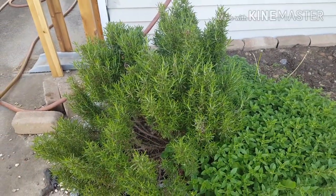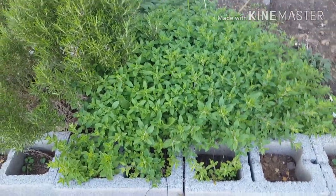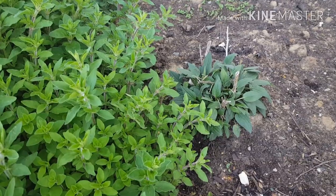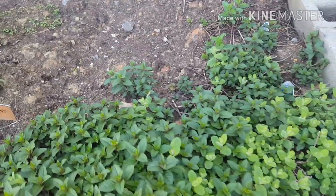This is my herb garden. As you can see, the rosemary is doing amazing. This is my oregano. Look at how big that got already. Black-eyed Susans are right here. They're starting to come up. All of my mints are sprouting.